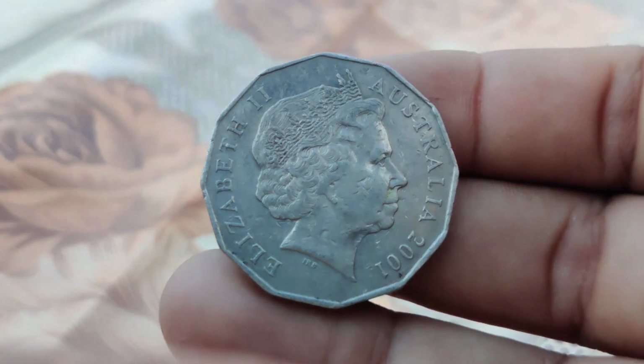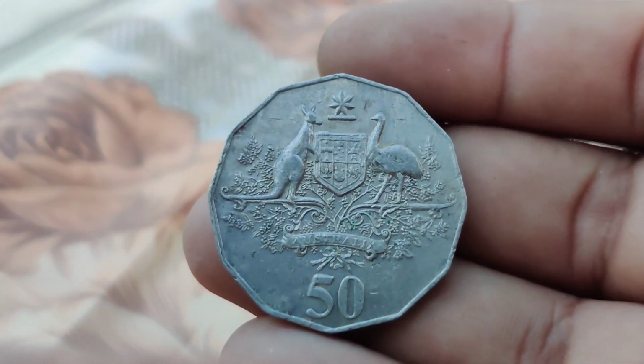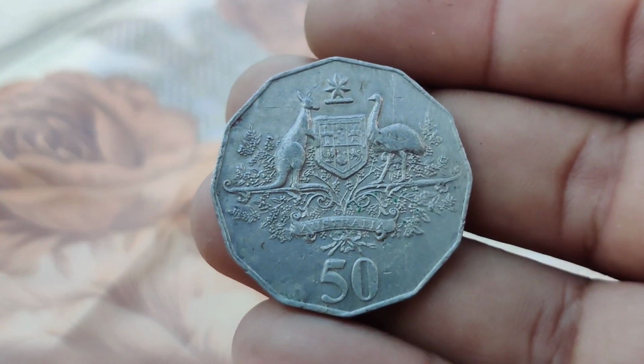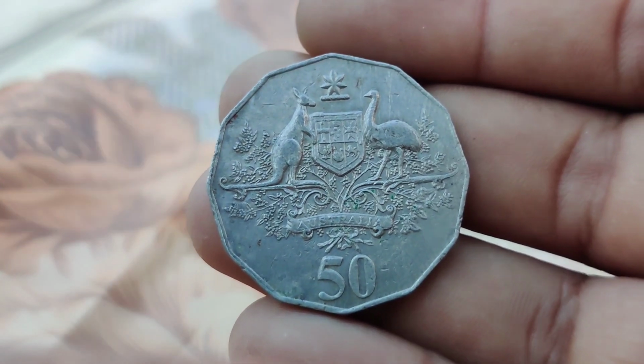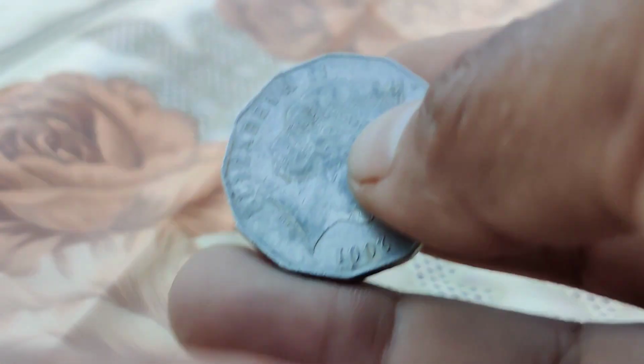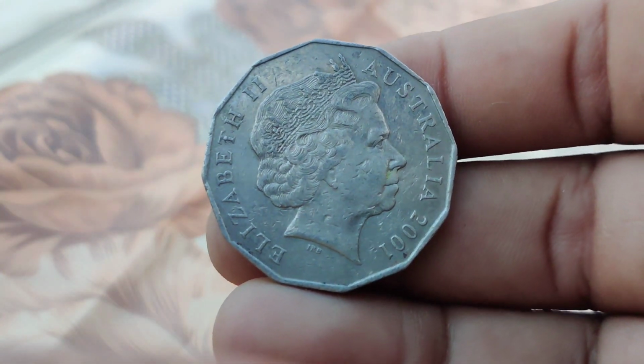So what's the market like today for these coins? Let's break it down. A standard 50-cent coin from the post-1969 era in circulated condition might only be worth face value, around $400,000. But in uncirculated condition, depending on the year and rarity of the design, it could be valued at anywhere between $500,000 or even more for limited editions.